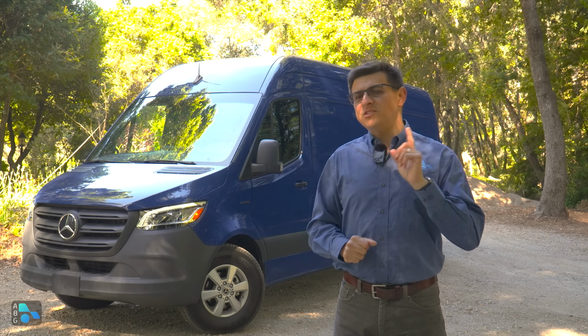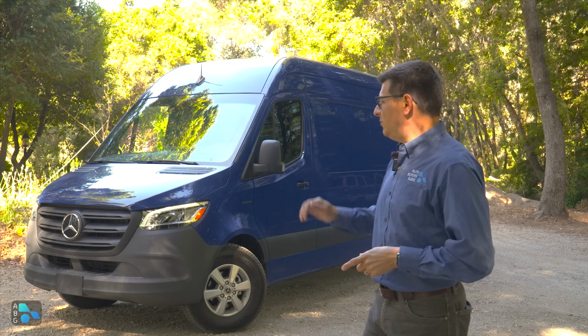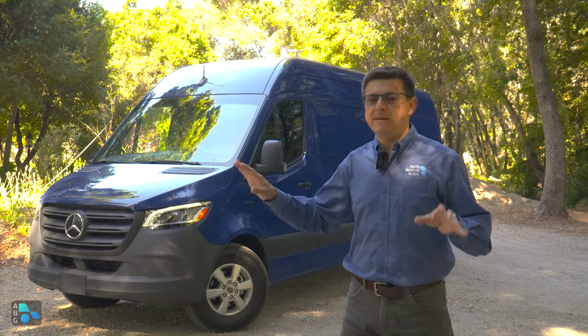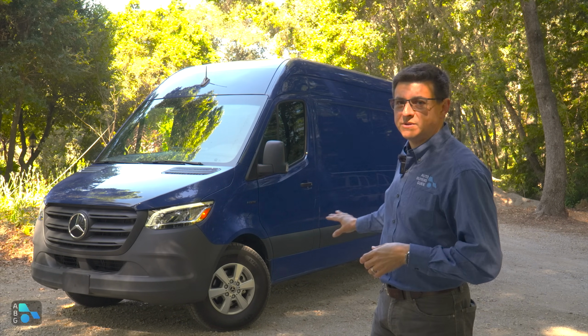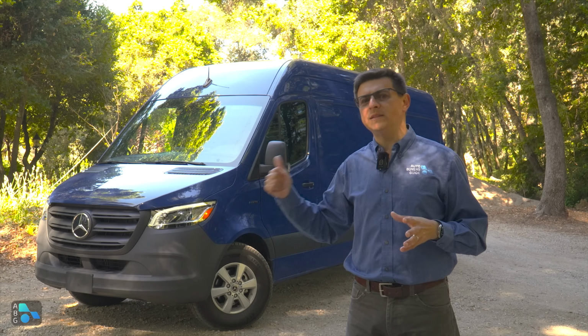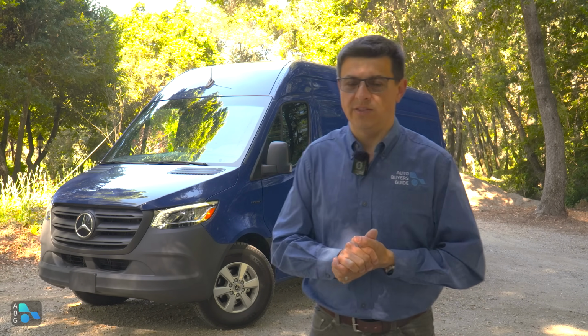However, you don't get as much standard feature content on the e-Transit, and comparably equipped to approximately the base version of this, it's going to be about $64,000 versus about $72,000 for this particular roof format combo, etc. So it's still going to be more expensive to get the Mercedes, but it's not quite as big of a difference as you might otherwise assume.